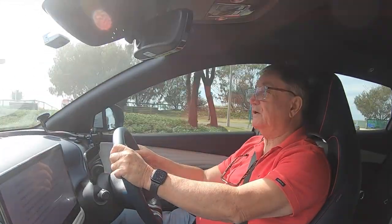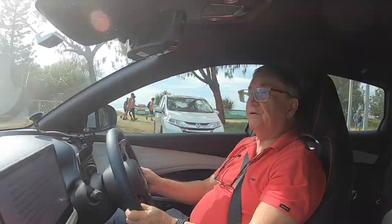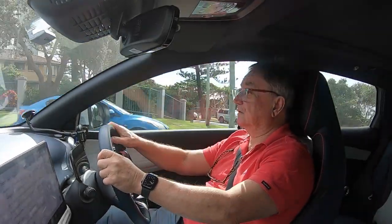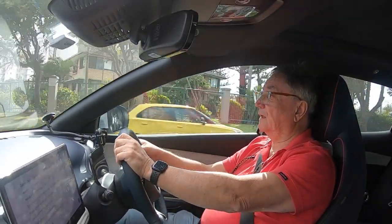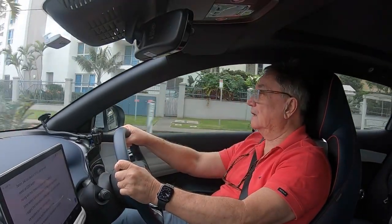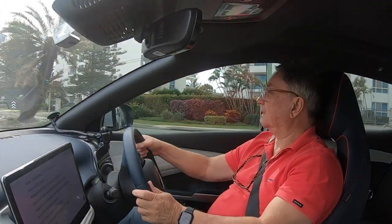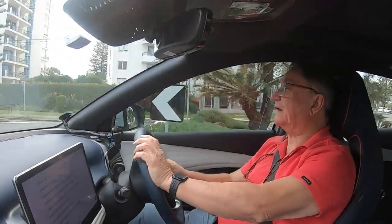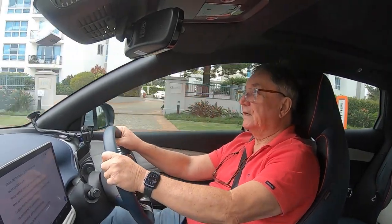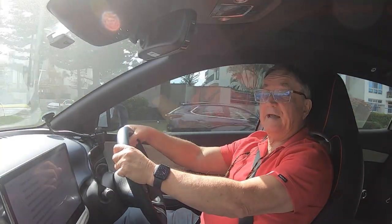So what do I mean by intuitive? An intuitive software, or software that's got an intuitive user interface, the user will find it very easy to use because it makes sense. The problem with a non-intuitive interface like the Atto 3 is it's difficult to use without knowing what to do. So what you need to do to use a non-intuitive user interface is to learn how to use it.